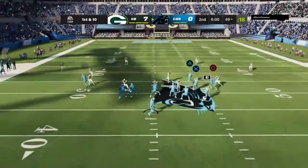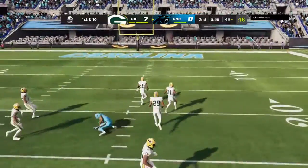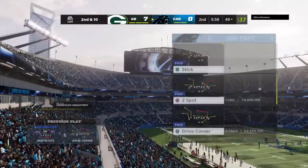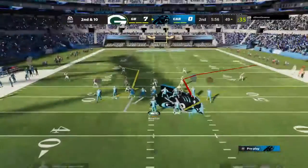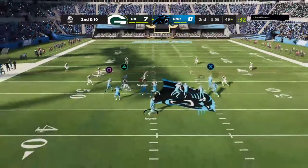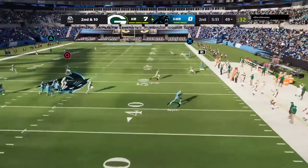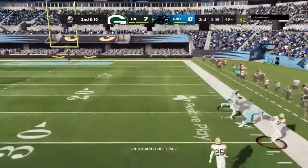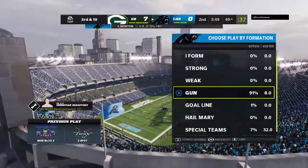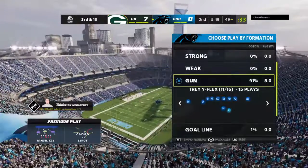A shotgun snap for Newton. And incomplete on the deep ball. They've given up a few first downs on this drive, but getting the incompletion there, that should give them something to build on and maybe turn the tide. To throw on 2nd and 10. Newton escaping the pressure right. And this one taken in on the right sideline, but not in the field of play. They say it's incomplete. The throw led him a little too far. It brings up 3rd down.